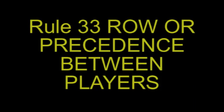Rule 33. Right of way or precedence between players. The rules as laid out in this paragraph are those which govern the way the game is played and are thus of the utmost importance. First, let us look at crossing, which is fundamental.